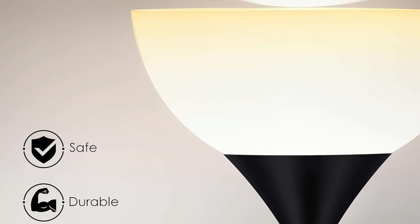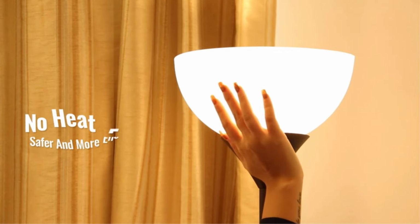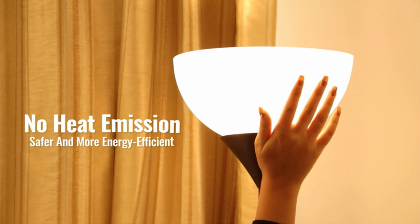Adjust the gooseneck reading lamp for personalized illumination with warm white light that's easy on the eyes. Assembly is quick, taking just 5 minutes without the need for extra tools.